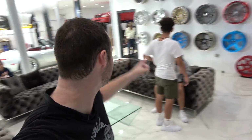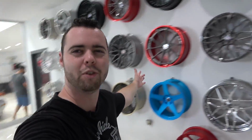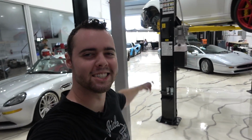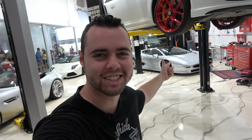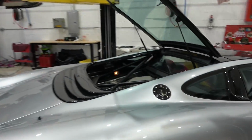Hopped inside to cool down for a second. Check out how cool the Wheels Boutique showroom is. So they've got their shop right there where they're working on all the cars. And if you're a client, you can come, sit down, chill on the couch, watch them work. This place actually feels like a museum in here. We've got all the beautiful HRE and Anarchy wheels. And then of course, this is where all the magic happens. I need to review that XJ220 so badly. Oh, it looks like they popped the engine cover on it.